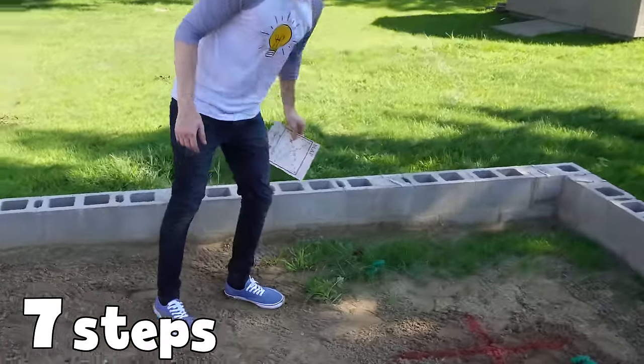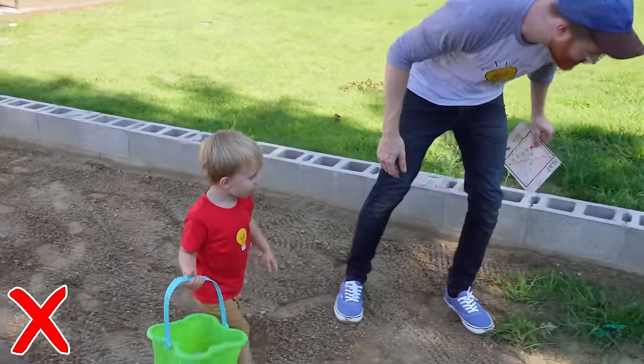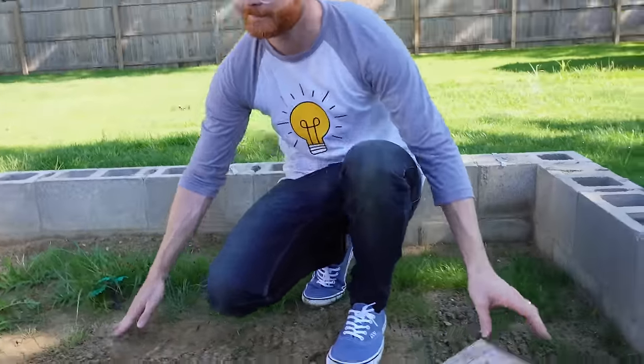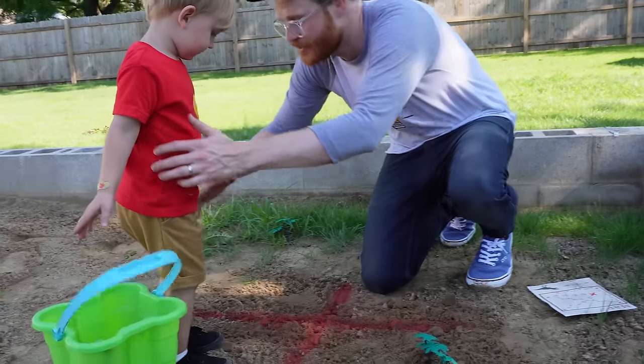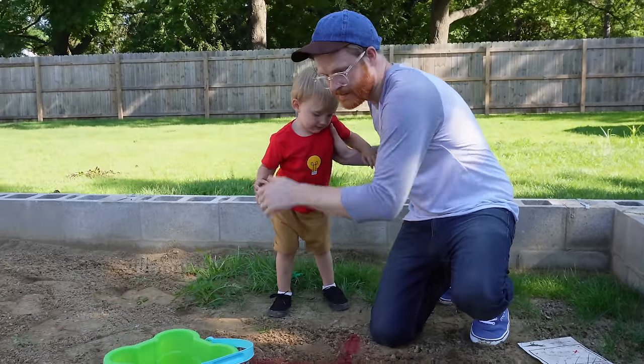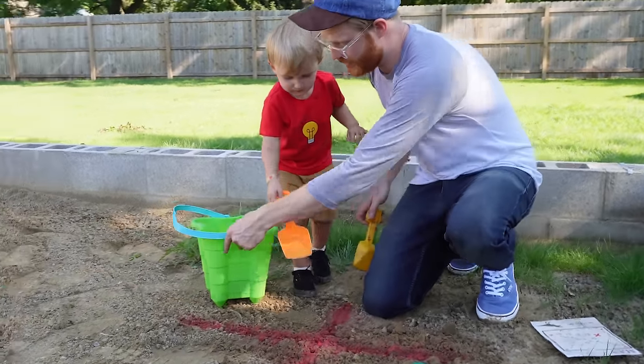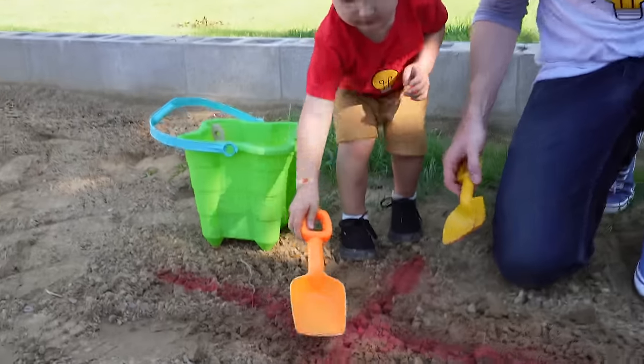1, 2, 3, 4, 5, 6, 7. I think I see the next one. Do you see this red X? Here, come over here and grab your shovel. Right. I think we should start digging right there. Let's see what we can find.